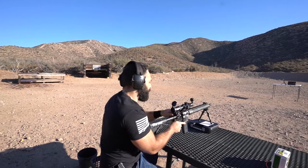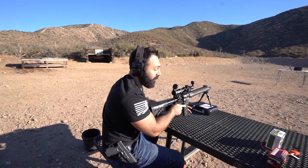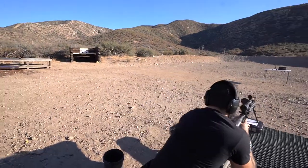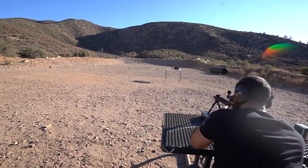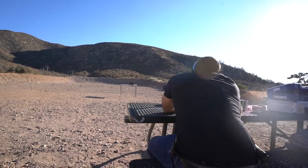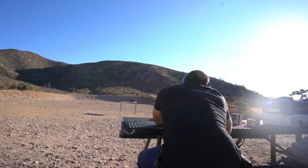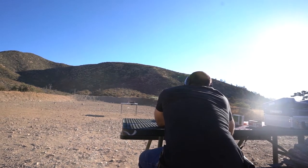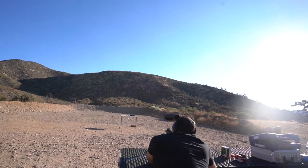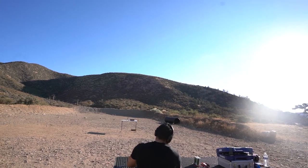All right, second round. Let's see if this time, first, we can hit the bullet, and second, if we can find it. Are you guys ready? Eyes and ears. 5.56 versus a 9. Fire in the hole. Wow! It exploded! Clear!